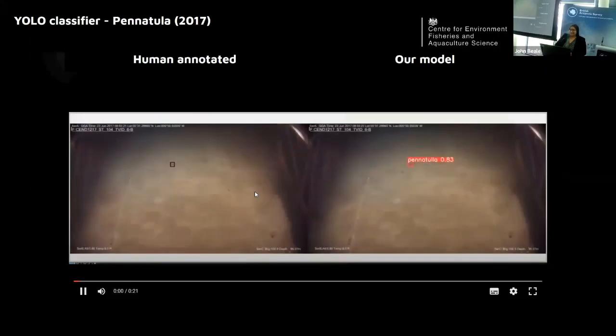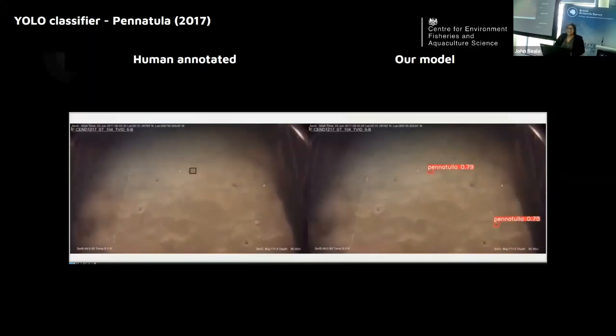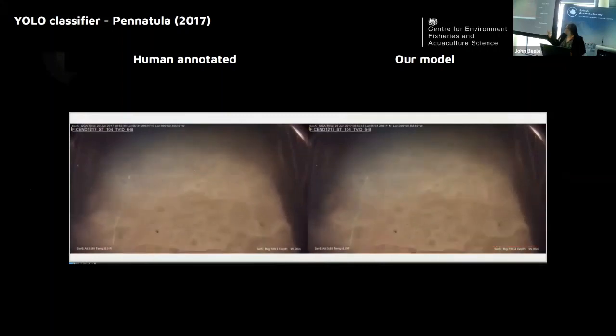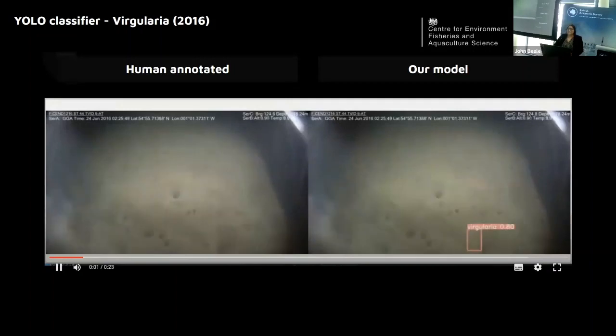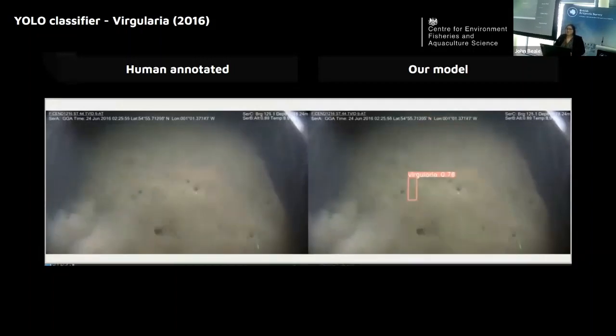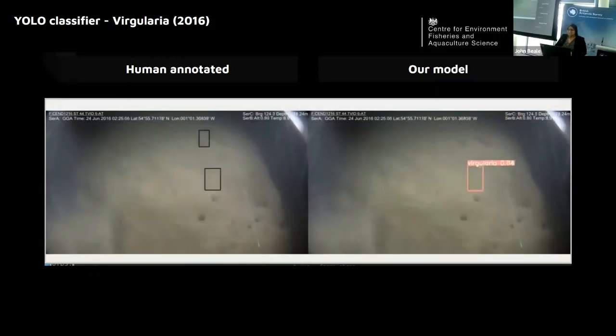Hopefully this works. So, these are some of the Pennatula variety that we have been able to track. On the left-hand side, you have the human annotated model, and the second one is our model. Similarly, we did Virgularia. As you can see, this is very difficult to identify if you are not a trained human, and our model is able to achieve that very well.